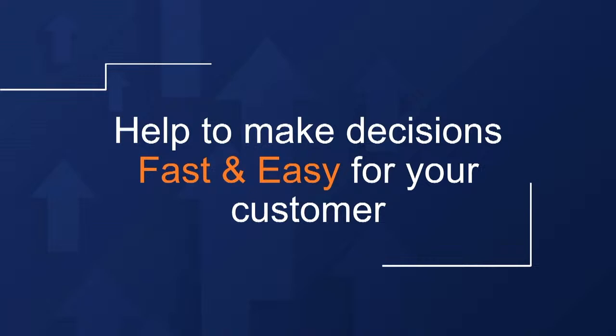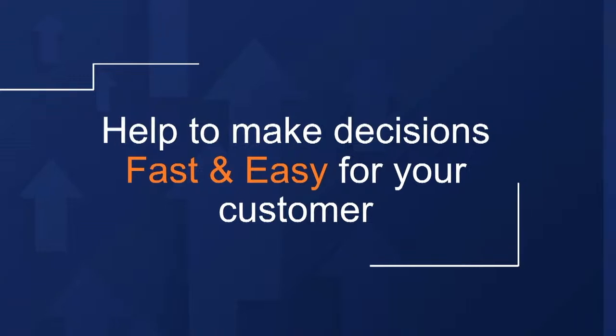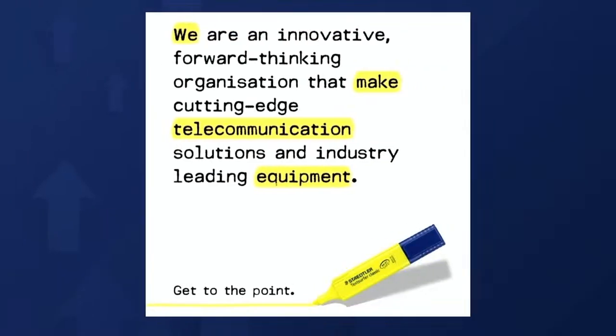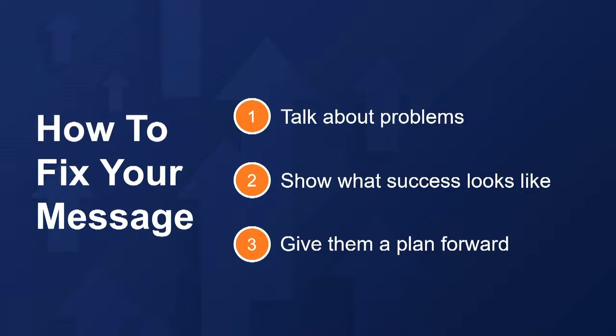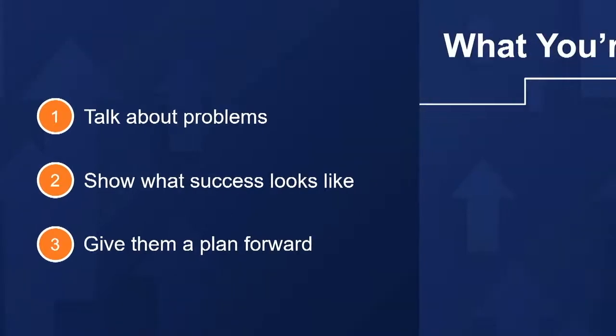And so as marketers, that really needs to be our job. In fact, when we think about the words that we write, it should always be through this lens. How can we make it fast and easy for our customers to do business with us? And so one of the things that we can do is get rid of all of the crazy copy that we've got out there. Let's get to the point and remove words out of our website, out of our marketing copy, and you'll do yourself a favor by doing your customer a big favor as well. So how are we going to fix our messaging problem? Number one, we're going to talk about problems. Number two, we're going to really show our customer what success looks like if we solve that problem for them. And then number three, we're going to give them a very clear plan forward.